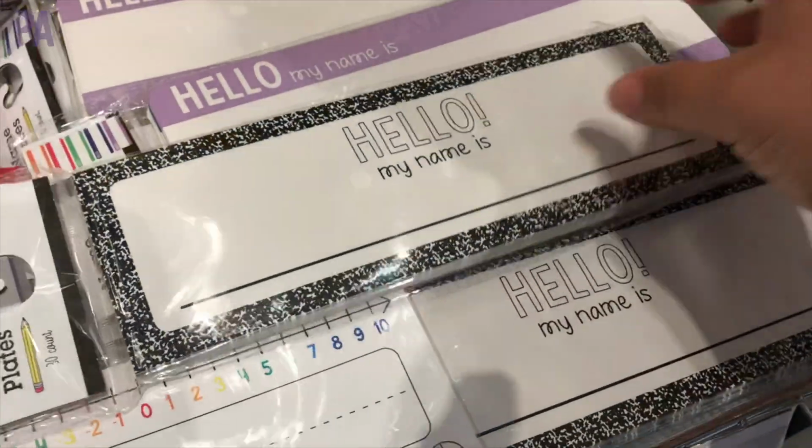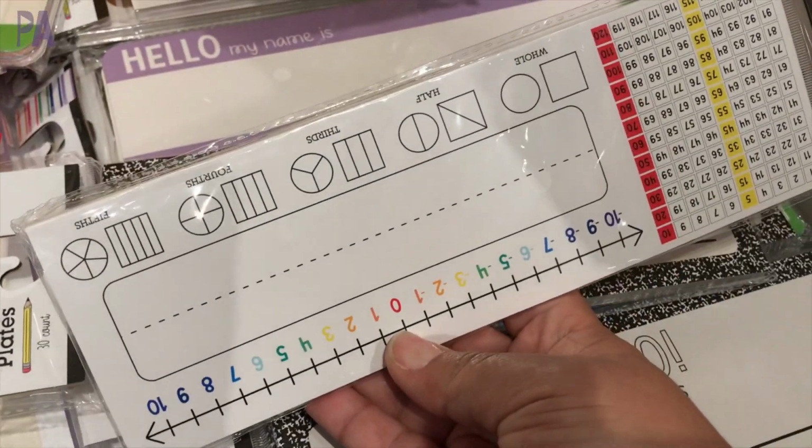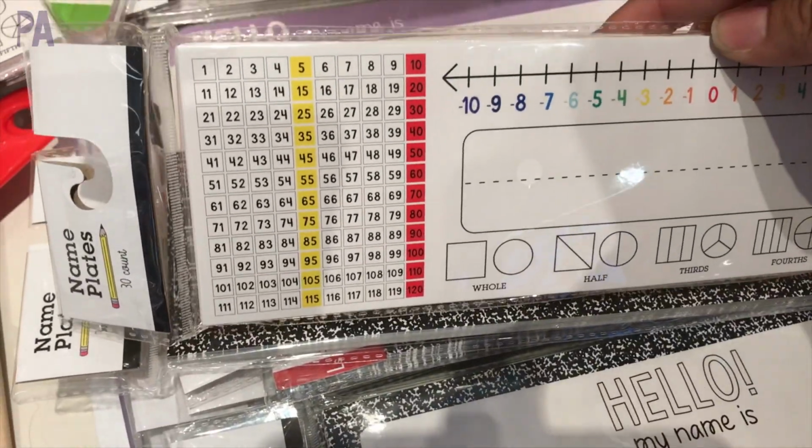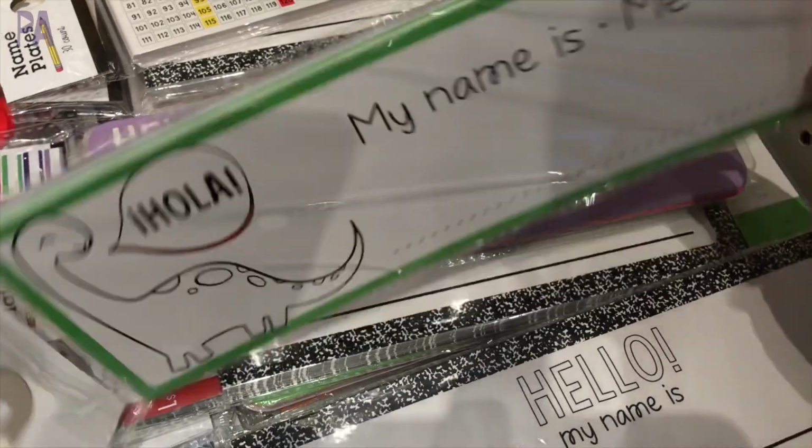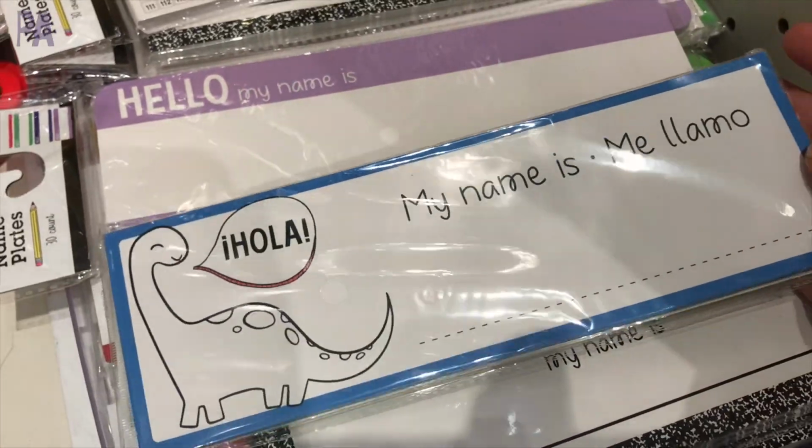This one is great because it has a number table on it, number line, and also your basic shapes. And they even had one in Spanish. So if you are learning some Spanish, or maybe you're a Spanish teacher, this would be a lot of fun for that.